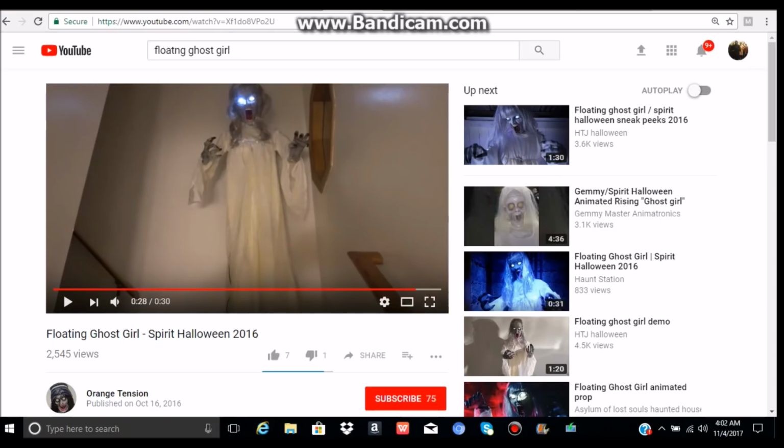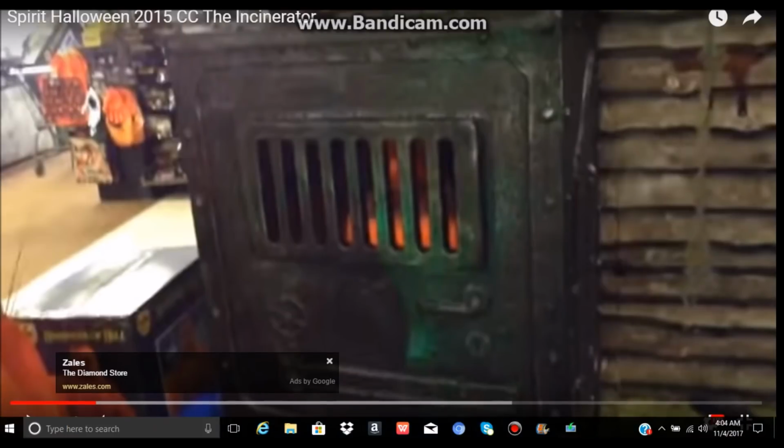So like I said, I put her as number 16, and I put Pop-Up Grave Zombie as 17. God damn it, I'm sorry, I'm messing up. Pop-Up Grave Zombie is 18. She's 17. Number 19 on my list is the incinerator.